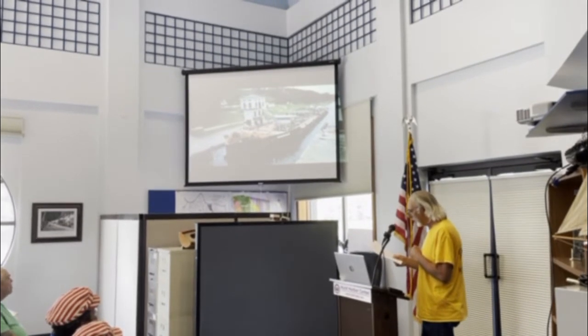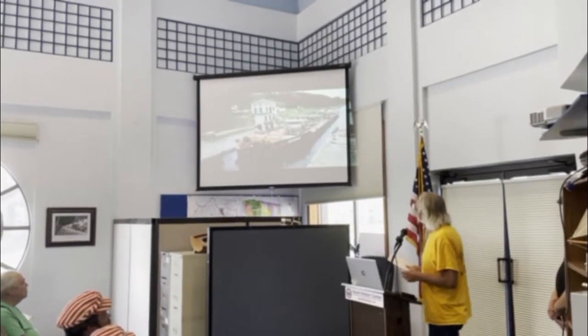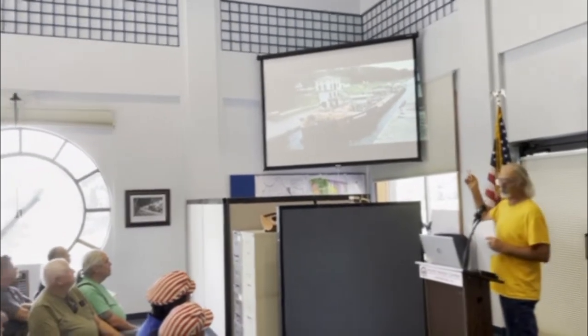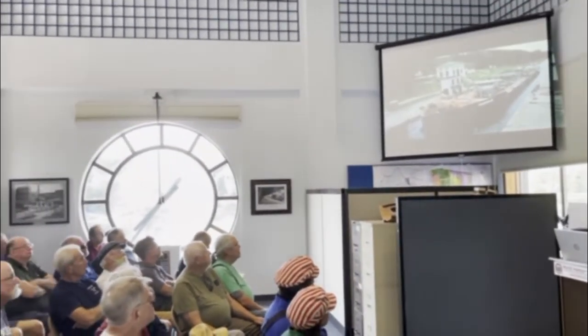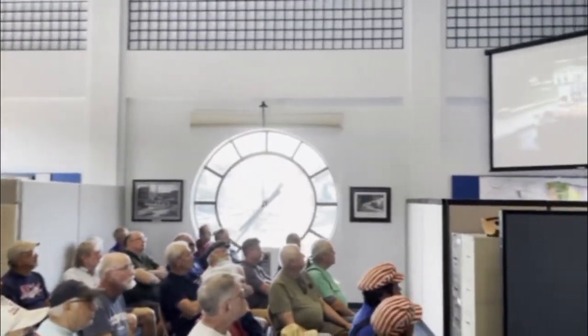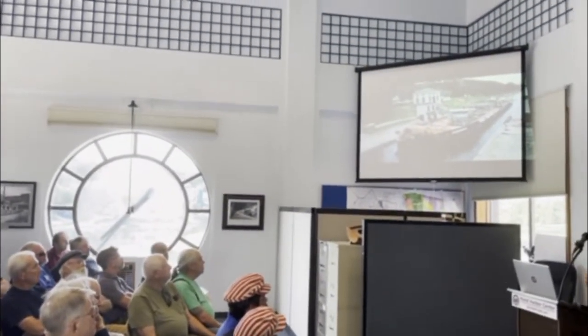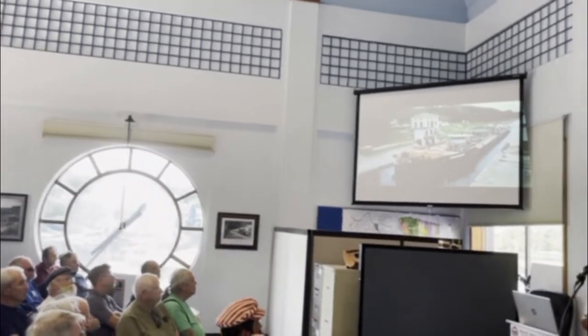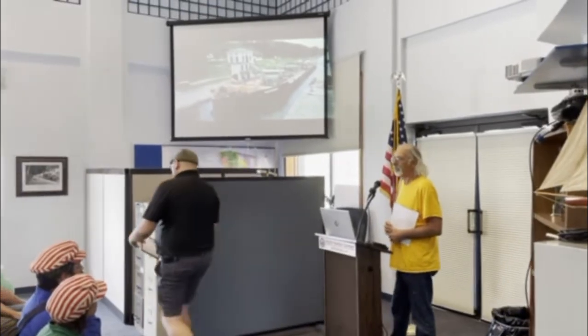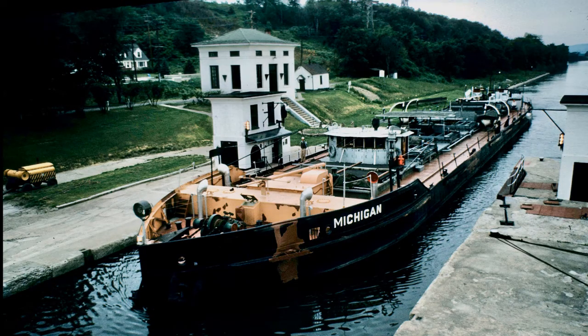In the winter of 1940-41, 105, or it was called Michigan already at that time, was crossing Lake Erie into a nasty storm, and the wheelhouse got pretty wet. So they decided they were going to redesign the boat and move the wheelhouse farther midships.